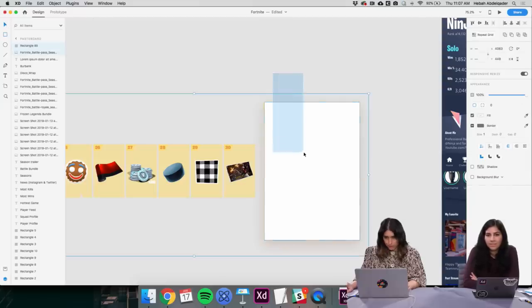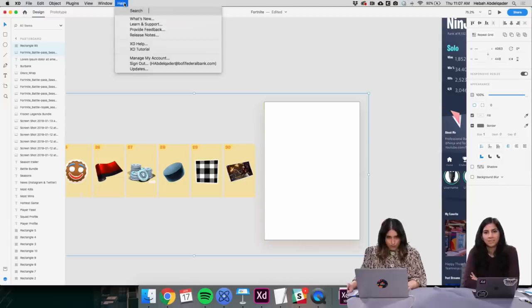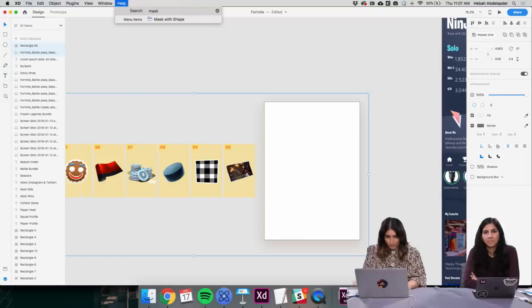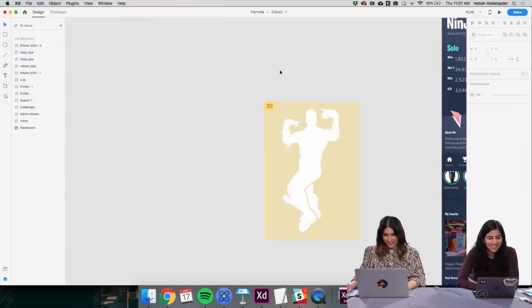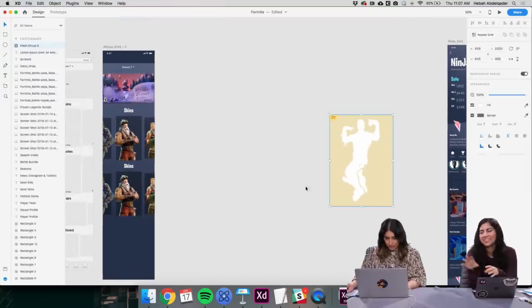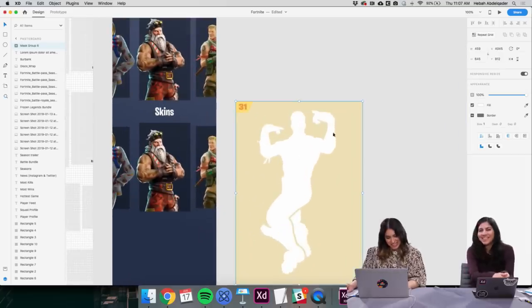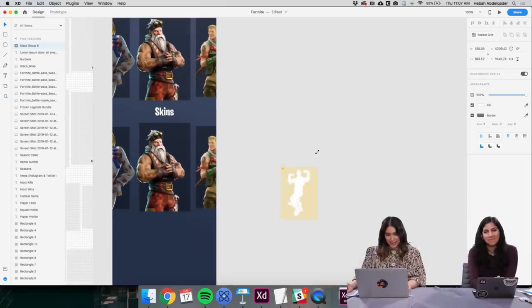I love masking. The masking feature on XD is so easy. Let's see, I always have to look for it. Really? I don't know why. Okay, there you go. I think if you do it more, you'll remember. No, don't worry. You know when you're live? Yeah, I know. Your brain functions at half capacity.